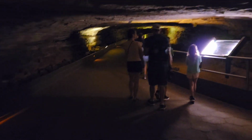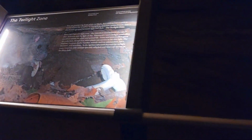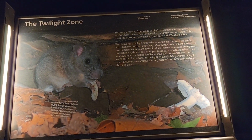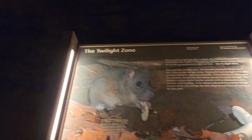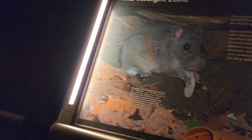This looks like a zoo. Like there's animals right here. So I guess some stuff does live down here. The eastern wood rat. That would be really cool to see one of those.